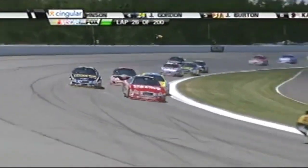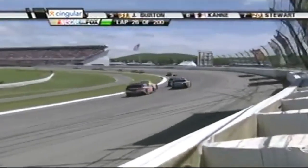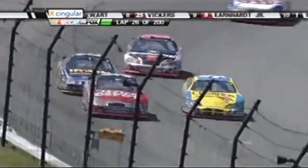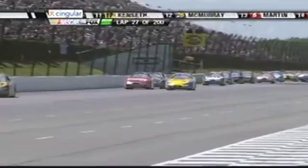Attaboy, keep coming out. And that's Eddie. Eddie's voice, that is. Keep coming. Here comes Bobby under Carl Edwards. Keep it coming. Bobby likes this place. The King liked this place, too.